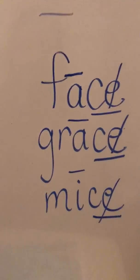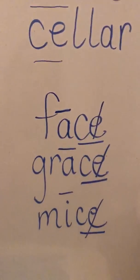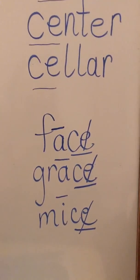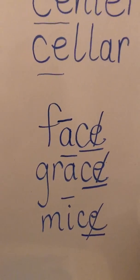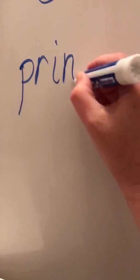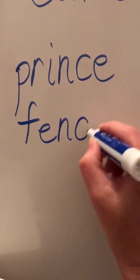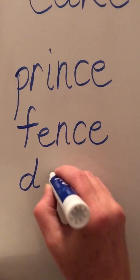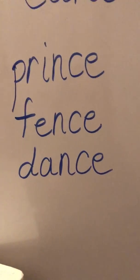Well, just like in a lot of our sounds, there are a couple of exceptions to the rule. Most of the time you'll see CE at the beginning of words and at the end of words, and the vowel will say its name like that. But there are some times where the vowel will not be long. The vowel will be short. Let's look at a few more words. So let's look at the word prince. And fence. And dance.